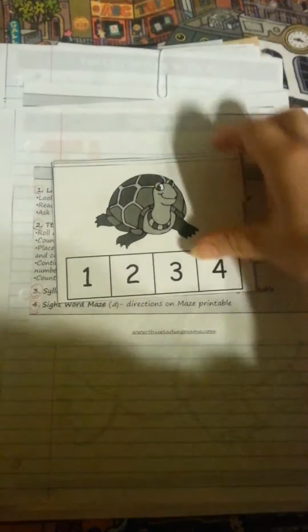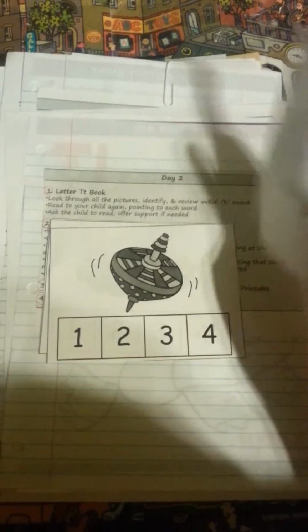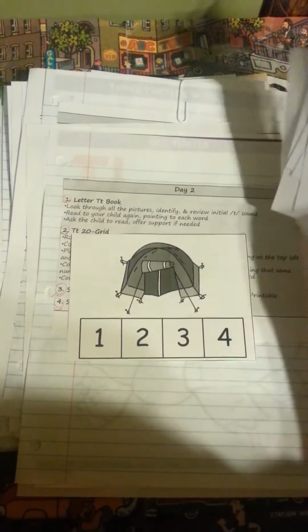He'll be doing his letter T book, and then for day 2, these are syllable cards. He has to count the syllables in each word, and it's got the turtle, a top, tutu, toothbrush, telephone, and a tent. He'll be doing the syllables for that and counting them. The way we count syllables is we put our hand under our chin, and he says the word, and however many times you open your mouth, that's how many syllables the word has. Just in case anybody didn't know how to do it, that's what we do.